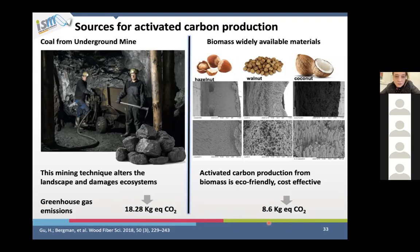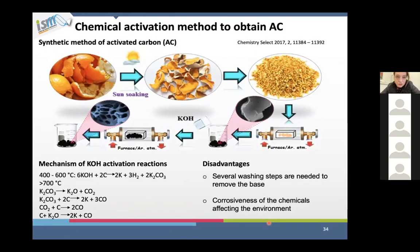In general, here is one example of the way to make activated carbon. For example, from an orange, we need to dry it, and then under pyrolysis we make the charcoal and then activate it using chemicals, KOH in this case, but we can use H2SO4 to make a very porous material. The process is advantageous for making high porosity material, but the disadvantage is that we need to wash the product at the end to remove the chemicals, and there is the corrosive process affecting the environment. Okay, so in our project we are using, thanks to the collaboration with Sri Lanka.